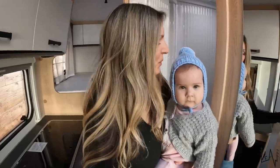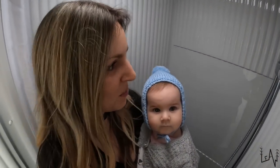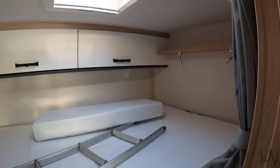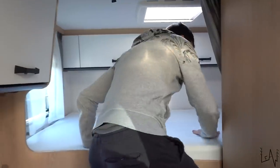Let's see with the GoPro. We are going inside the shower room with Luce. We can fit the two of us. Wow, that is very spacious. This bed is transversal, it's a little bit smaller than ours, but I mean, you get a full toilet, so a full bathroom, so it's good.